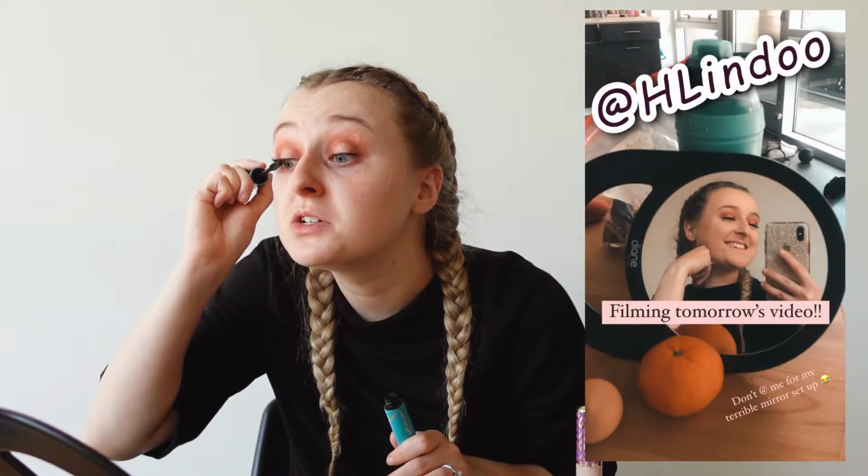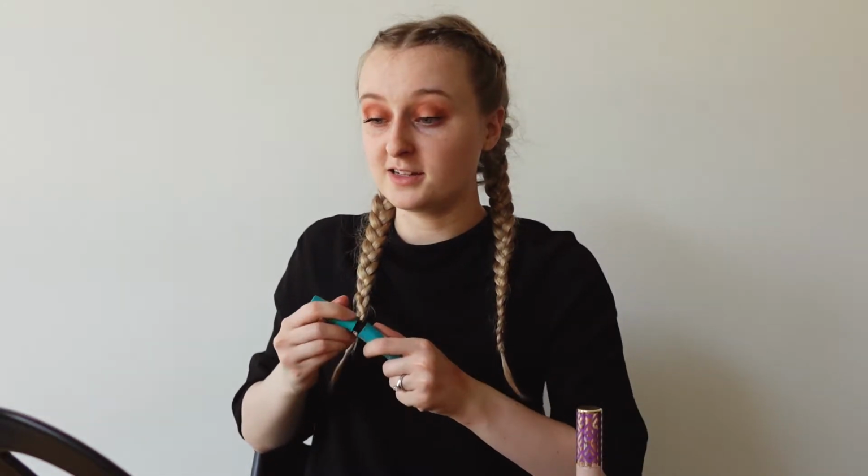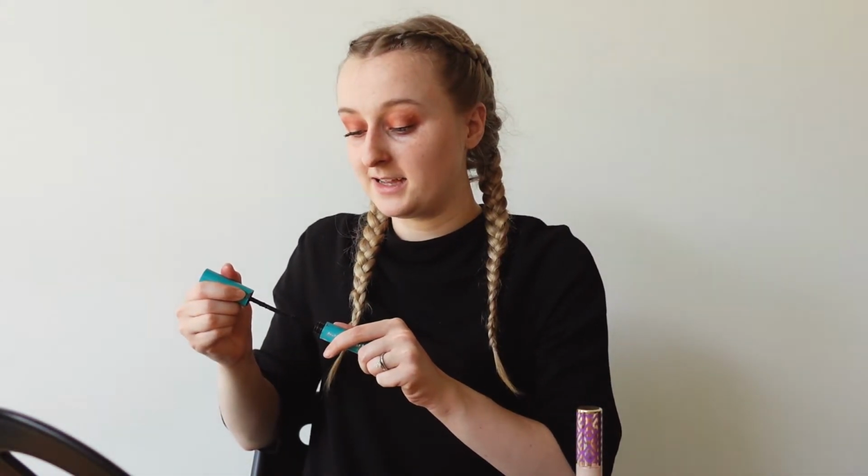I just looked at myself in the viewfinder and I feel like I look like the Hunchback of Notre Dame. I have a very not well set up mirror situation over here. My little stand-up mirror was one of the things that I sold when we moved, and so right now I just have a handheld mirror that I would use at the salon sitting on the table.